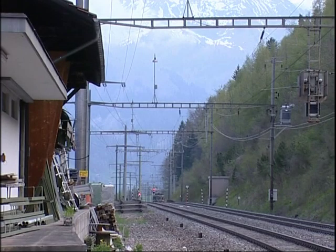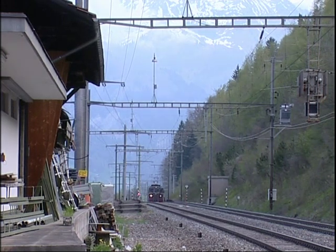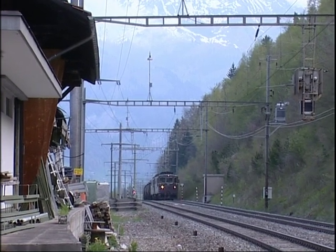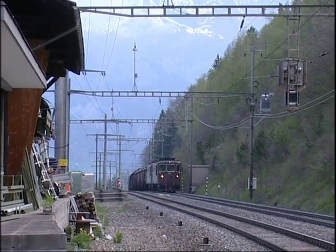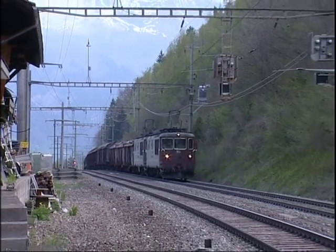We begin here at the now closed station at Kandergrund, as a pair of BLS RE44s, number 184 and 174, head this southbound mixed freight for Italy. The train is being banked by another RE44, number 183. The time is 7:03 in the evening.